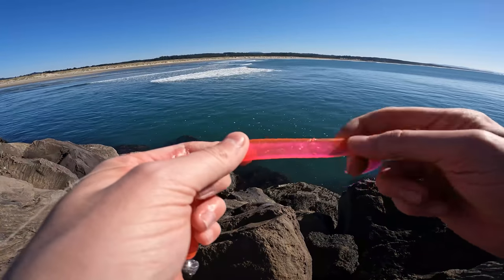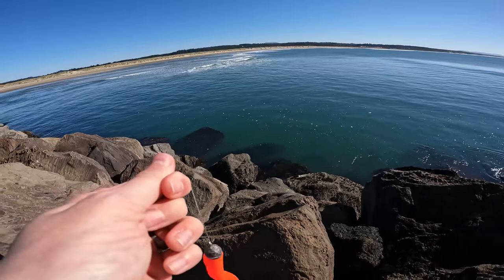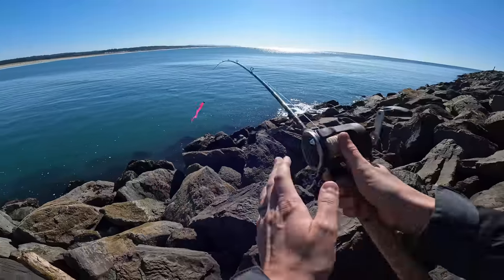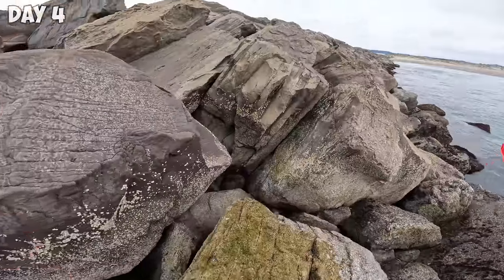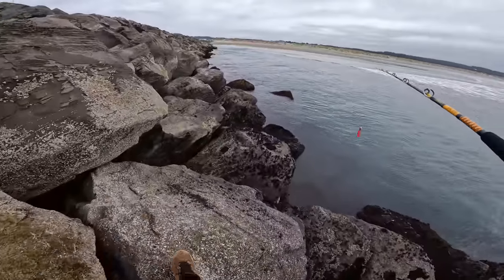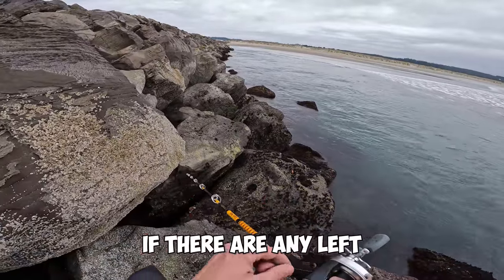You can see all the teeth marks in it right here. Just can't seem to hook them. I don't know what's going on. They keep popping right off. After losing what I'm absolutely sure was a monster fish, our luck started to run out. Come on. Day four, still no fish. I'm starting to wonder if there are any left.